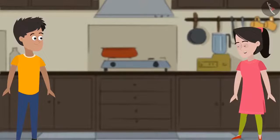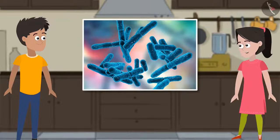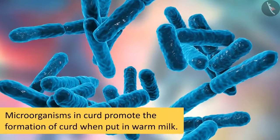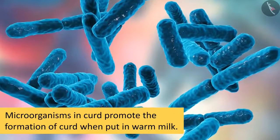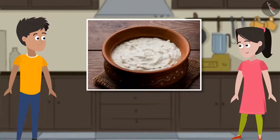Is it? What other reasons can be there? Well, we haven't discussed the most important factors, which are the microorganisms. Microorganisms? What role do they play in this process? In high temperatures, microorganisms are more active. Because of this, curd sets faster during the summers. Oh yes, and you must have noticed that the longer the curd is kept, it gets even sour.